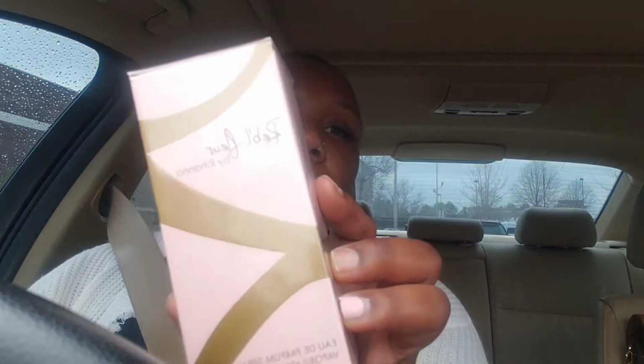It stopped raining. I'm glad it stopped raining. But I showed y'all what I picked up from Burlington. I also picked up two more perfumes, and let me show you guys what I got. I got the Beyonce Heat, look just like that, Beyonce Heat. And I also got Rebel by Rihanna.